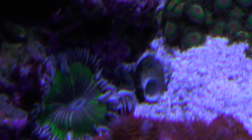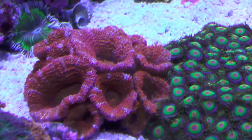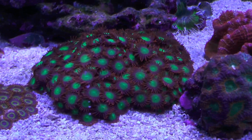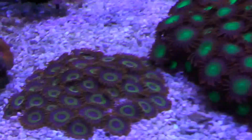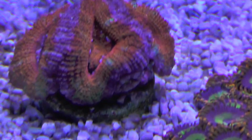Got a little tiny red blastomussa in there. Someday it'll wake up and grow, but it's still alive. Got a little green and gray with some white, almost frosting, Mini-Max there. Another acan. Just reaching for the stars. And we've got more acans. We've got the goblins of fire, of course. Like I say, they're huge. These things are almost the size of a dime. The Fruit Loops. I got another acan here with a little purplish and green color in it.